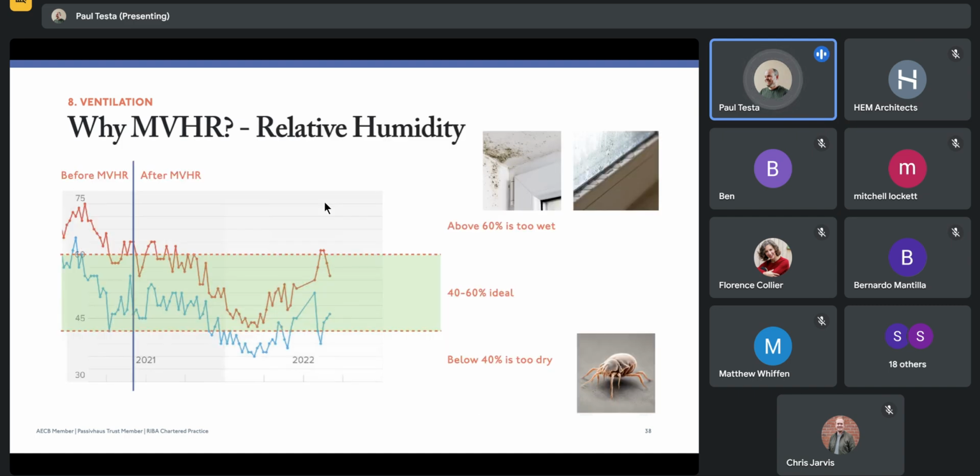So the benefits of MVHR: relative humidity is kept in this ideal 40 to 60% zone. I'm using some graphs that were produced by a friend who installed MVHR in her home in 2021. And you can see just in that first year of installation, she didn't do any other works to the home in that period, but you can see that the relative humidity was brought into that 40 to 60% ideal for a much greater period. She had relative humidities coming up over 75% before, whereas once she brought the MVHR in, only very rarely did it peak above 60, and for very, very short periods of time.